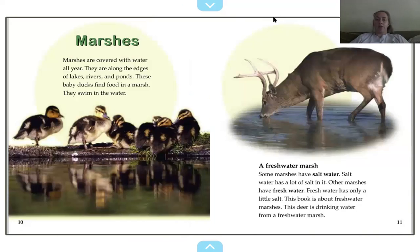Marshes are covered with water all year. They're along the edges of lakes, rivers, and ponds. These baby ducks find food in a marsh. Can you help me count the baby ducks? And start right here. One, two, three, four, five, six. How many ducks? There are six ducks.